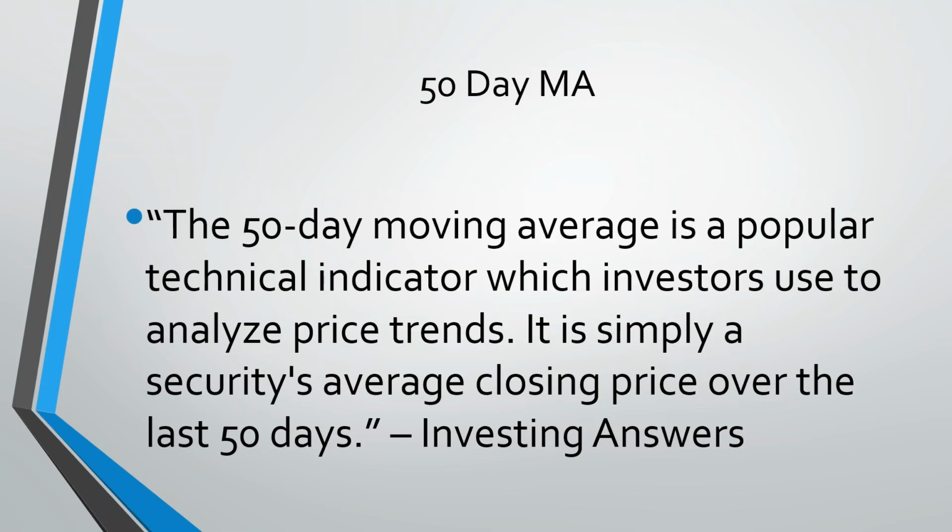Now, what do I want you guys to see out of this? The thing in this definition, again, I didn't write this definition, is that a moving average is a popular technical indicator. It's one of the most popular. The 2 most popular moving averages are the 50-day and the 200-day. That means the majority of people are using these indicators. Now, let's go back to hypothetically, there's only 100 people in the stock market. And out of that 100 people, 85 of them are using the 50-day and the 200-day moving average.